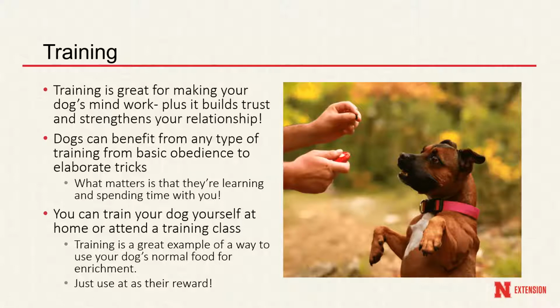Other training to think about, not just tricks or obedience, would also be to help your dog's training socially. If you have a very reactive dog to other dogs, maybe fixing that negative behavior, whether you do it yourself or you get help from a professional. Social training, so making sure those negative behaviors are minimized as you are working with them.